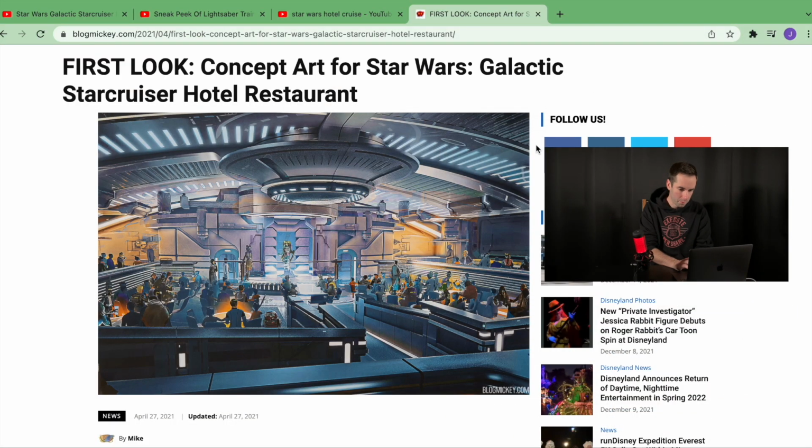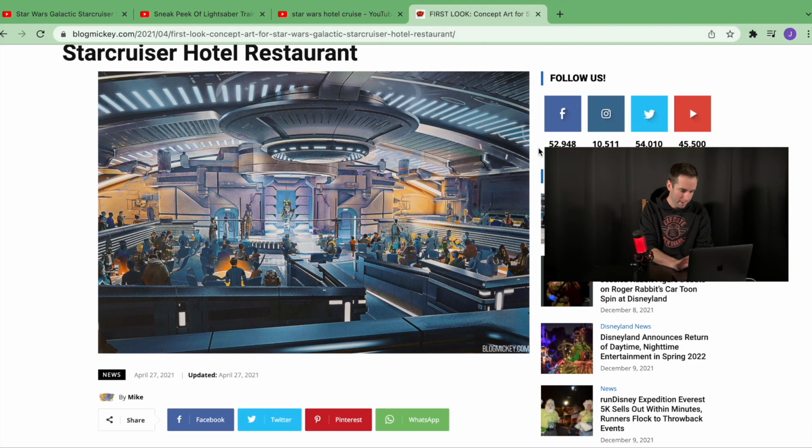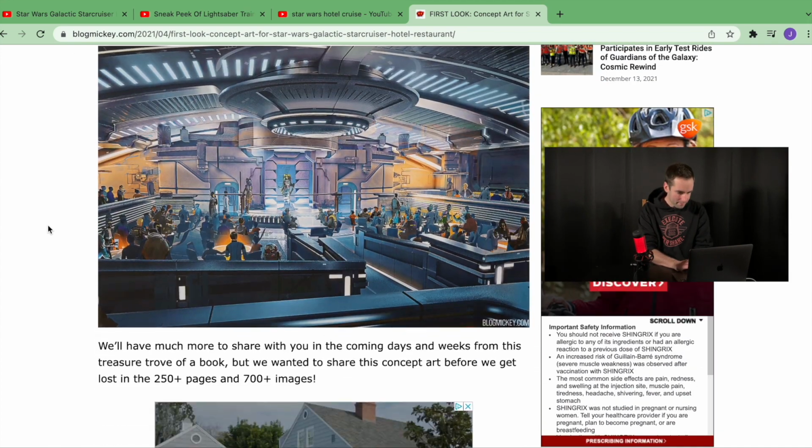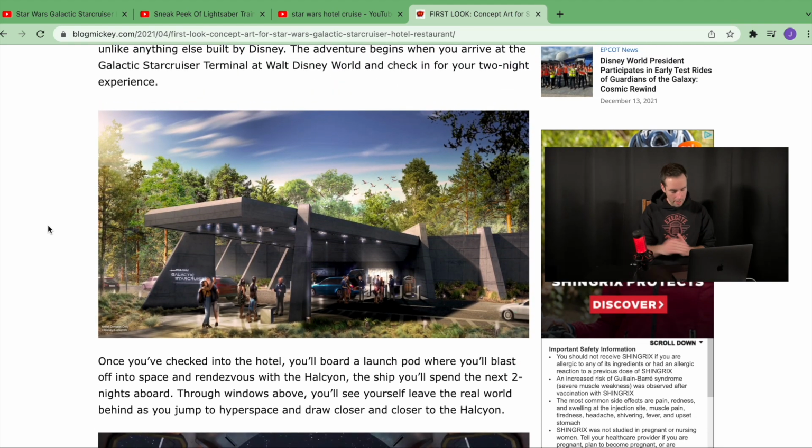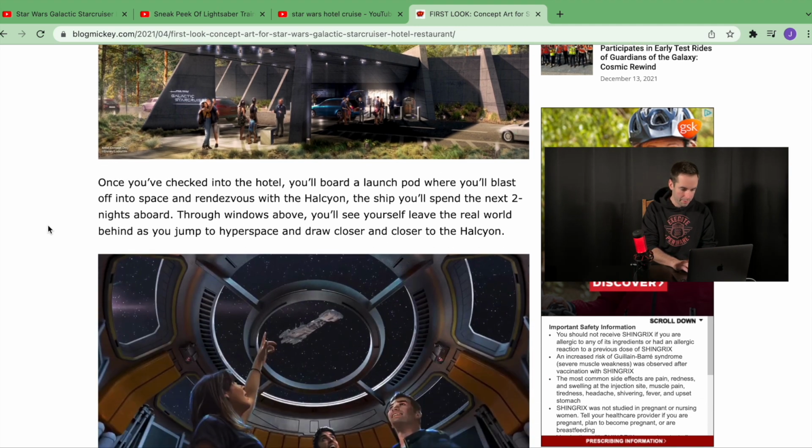Okay, so we're going to go through the concept art pretty quickly here. In this first photo, it looks like an entertainment room where you have a Twi'lek and a Togruta, maybe prepping for an alien interpretive dance, perhaps. Followed by, I guess, when you arrive at the hotel itself. The idea is you arrive, a pod will take you to another pod that will simulate the launch to the Halcyon, the ship that you're going to be staying in.